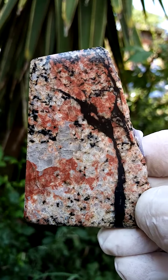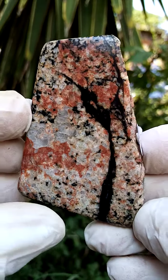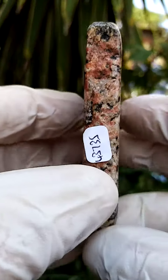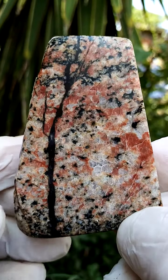I think the black material may be a mineral known as stishovite. I'm not 100% sure. And then the rest would be feldspar, ranging from beige into a mild orangey color.